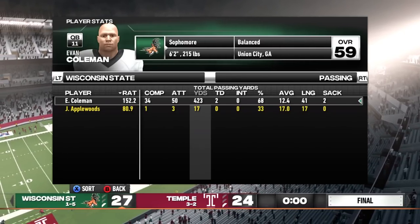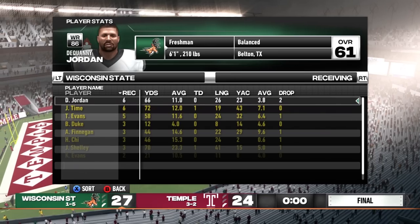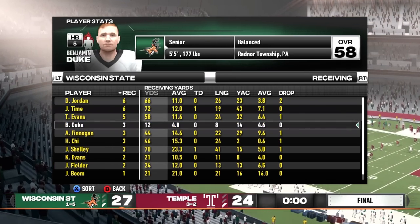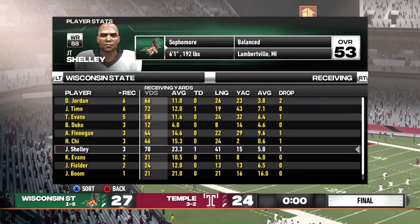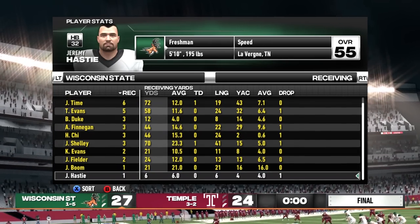27-24, Evan Coleman leads an excellent game. 50 pass attempts, and he completed 34. I mean, he was efficient. He did miss a couple of throws. We had a couple of big drops, especially that A.J. Finnegan drop. A.J. Finnegan actually dropped that first down and also fumbled, threatening to score as well. So without that, we probably wouldn't have had it as tight, to be honest with you.